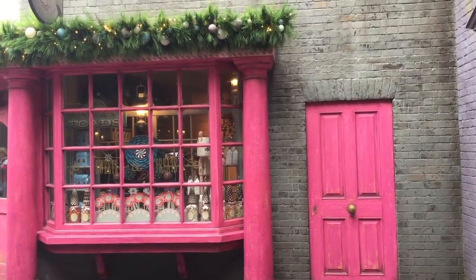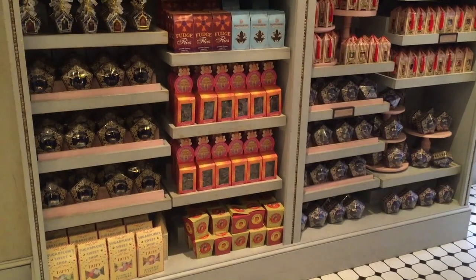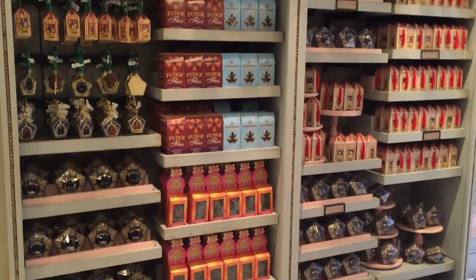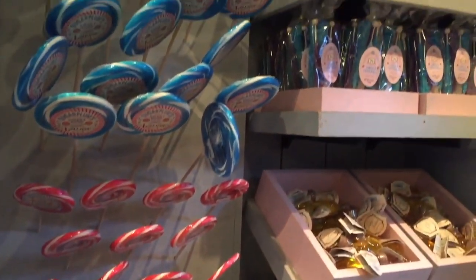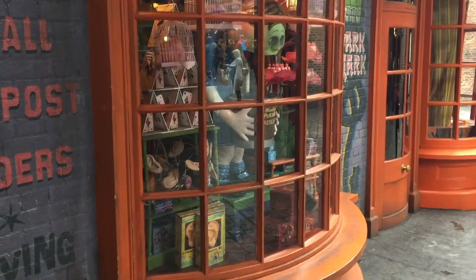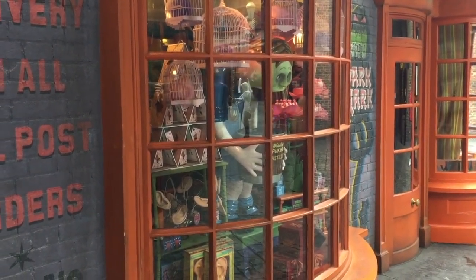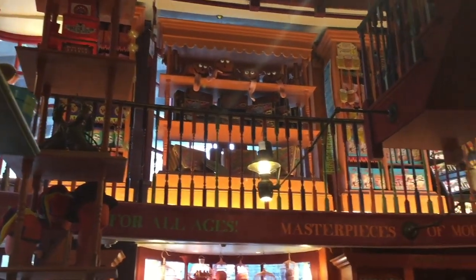Even though it's really early in the morning, we're going to be heading into the candy store first. They have such a variety of candy and chocolate here, including Bertie Bott's Every Flavour Beans and chocolate frogs as well. And over on this side of the store, they have some lollipops and chocolate cauldrons too. There's also another store right next to this one, so let's head inside to see what they have. They have a lot of gift items and items that are themed to jokes as well. I especially love all the decorations in the store. It goes so great with all the theming too.